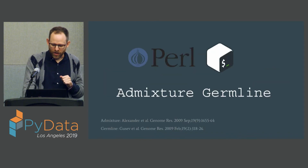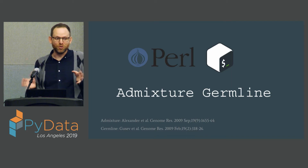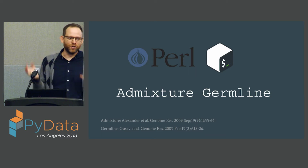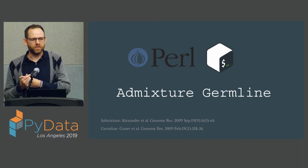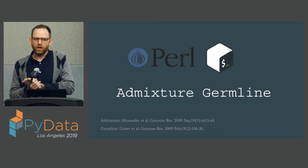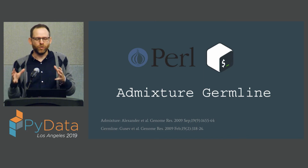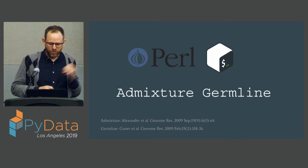I hope. So jumping back to the beginning of when this pipeline started, it started like a typical bioinformatics pipeline, which is that it was a Frankenstein mess of Perl and Bash code, as well as a bunch of research tools that were out in the wild. We used two primary tools that are out of different universities. There's the ADMIXTURE algorithm, which we use for our ethnicity detection. That's just a supervised learning algorithm from Alexander. And then we run the GERMLINE algorithm, which detects matches in a group of people based on their genetic data, and that's out of the Gusev lab.